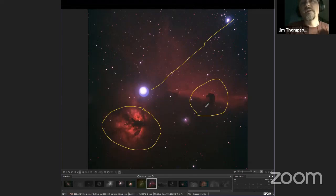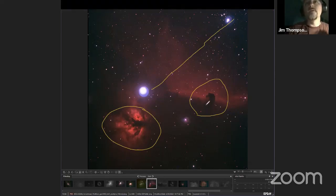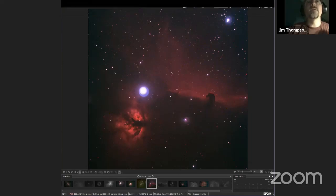The Horsehead is a big mote of cold gas and dust that's blocking the light from the emission nebula that's behind it. So the red that we see around it is excited by the stars that are in the background. And then in front of all that is this kind of head-shaped blob of cold, dark material. So another lovely wintertime object to observe.